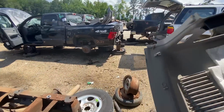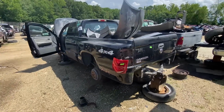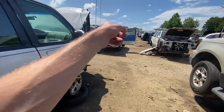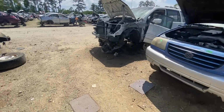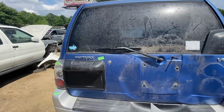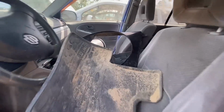Expedition. Then we'll start heading back to the Camry, probably. Dakota. Suzuki something. I can't remember what the name of this car is. What is this? Suzuki. Vitara? Grand Vitara. That's what it is. Yeah, this thing was sitting for a minute. It's got tree stuff all over it. Oh yeah, this thing was sitting.